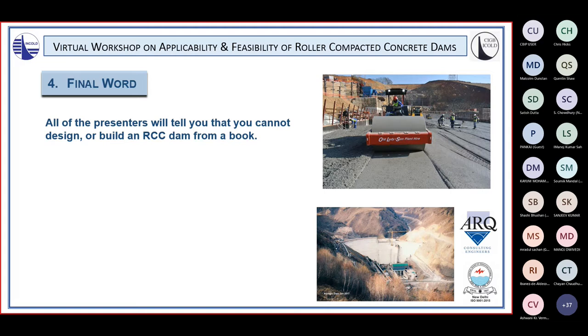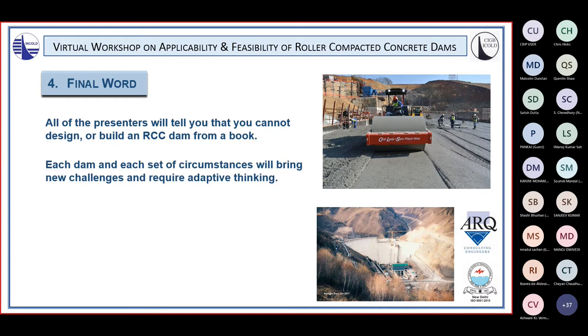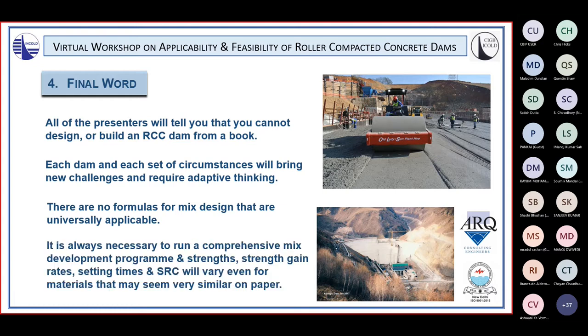And all of the presenters will tell you that you cannot design or build an RCC dam from a book. Each dam and each set of circumstances will bring new challenges and require adaptive thinking. There are no formulas for mix design that are universally applicable. It is always necessary to run a comprehensive mix development program, and strength gain rates, setting times, and stress relaxation creep will vary even for materials that may seem very similar on paper.